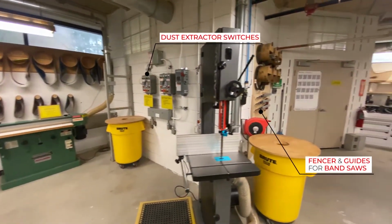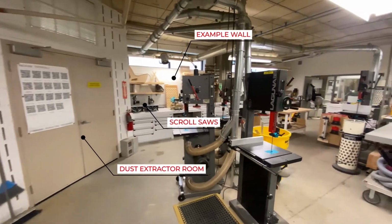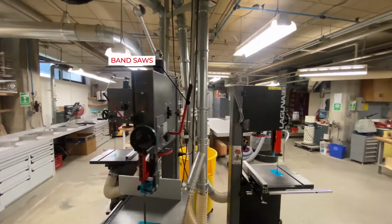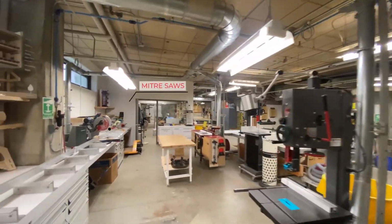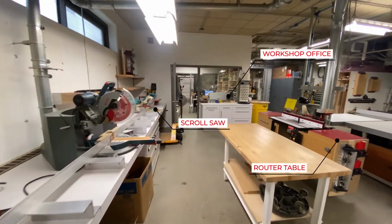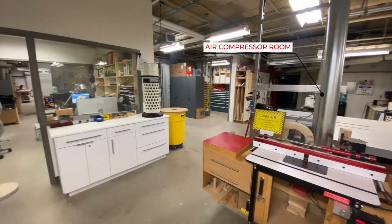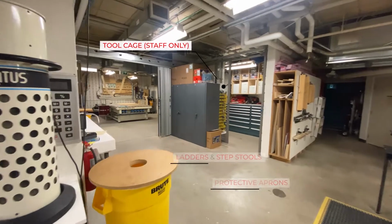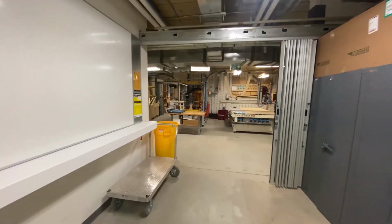The jointer and planer are connected to a standalone dust collector. Students are expected to clean up after themselves, for example, picking up any offcuts and disposing of them in the garbage bins, as well as sweeping dust off machines in the area around the machine. Please remember to respect the space, treat the machines with care, never use excessive force, and if you are unsure about something, always ask a shop technician for help or advice before proceeding.